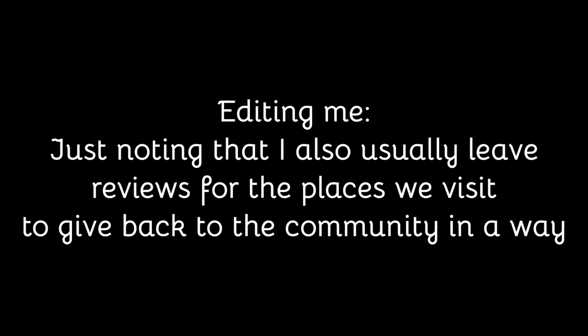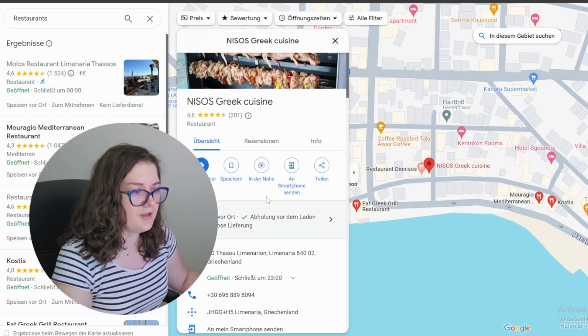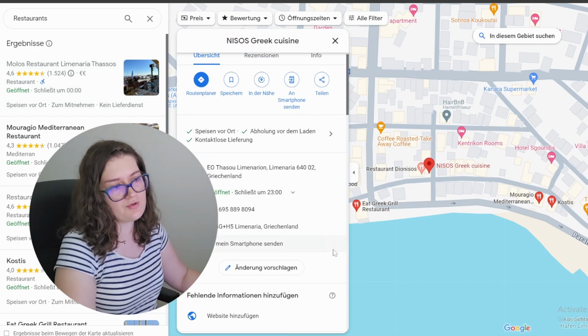I usually only give either 1 star if I'm super disappointed, or 5 stars if it was really decent and nice, and if I really liked it. If they don't have a menu here, maybe they have a website. Sometimes they do, sometimes they don't.